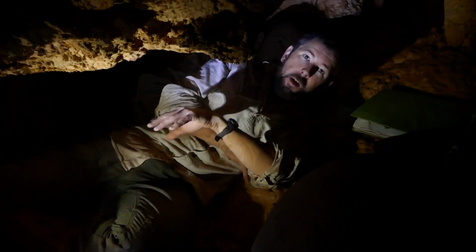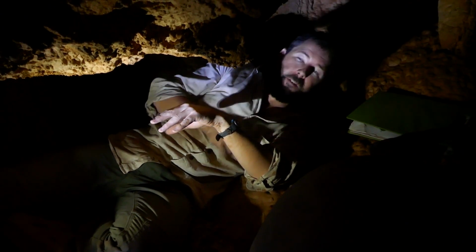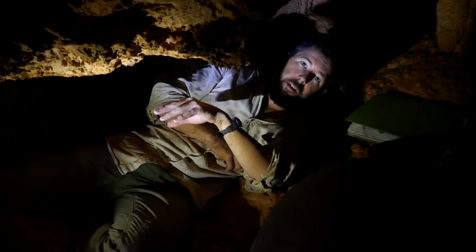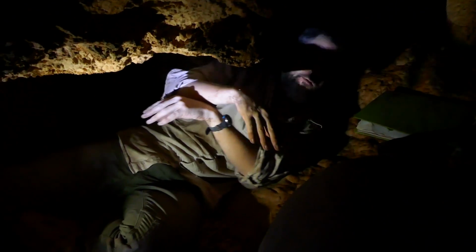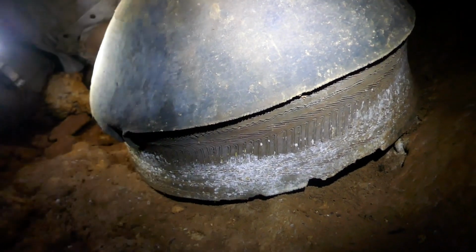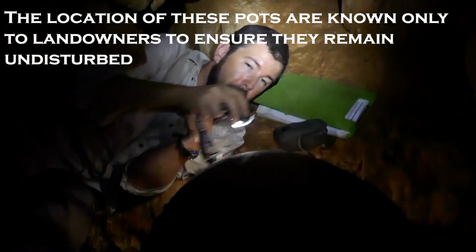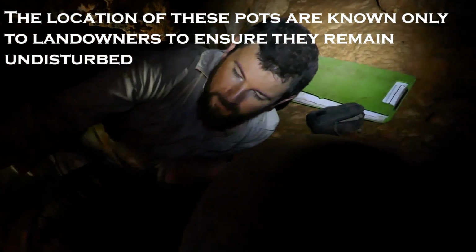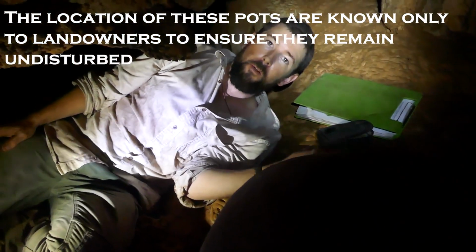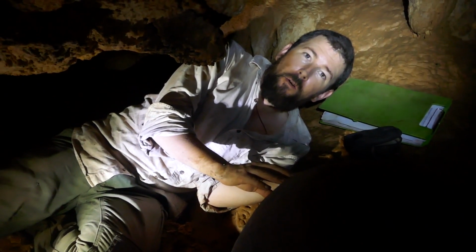Hi folks, I've come across this little low limestone crawl space cave. So we explored it to record it as a potential archaeological site. While inside we found these remarkable pots. If I can just get a torch on that, you'll see that it's quite a large pot with very intricate designs around the outside. And from finding this exact same pottery in excavations elsewhere in the Louisiade Archipelago, we know that it probably dates around 300 years old.